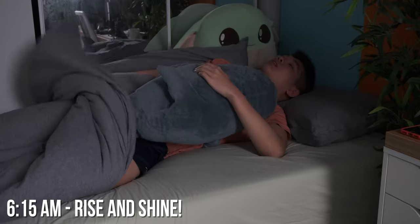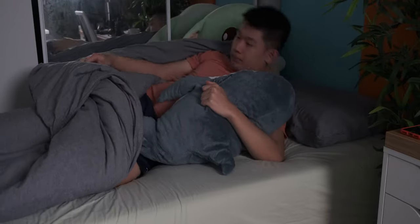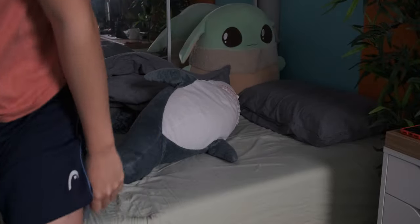Another early morning and another busy day ahead of us. As much as I hate getting up, I try not to scroll through my phone in bed so I don't end up wasting more time, and instead drink a big cup of water to wake myself up.